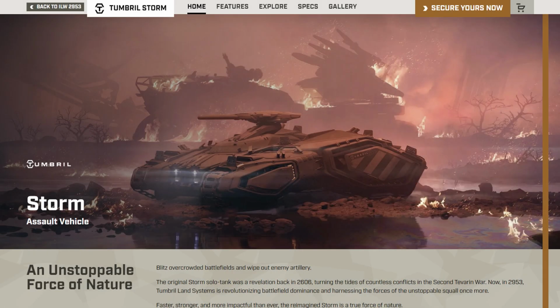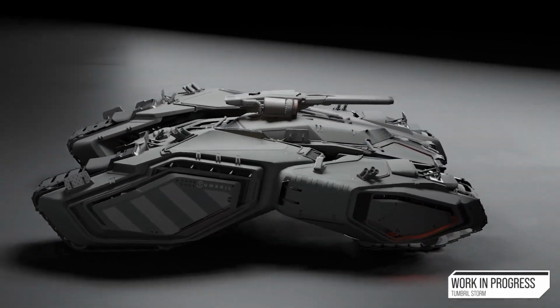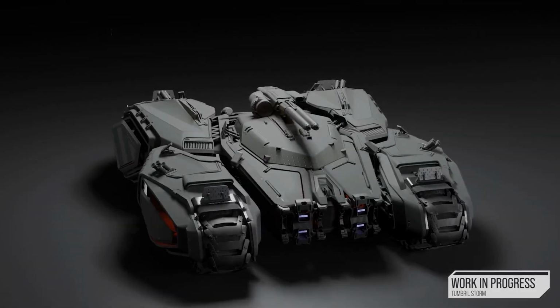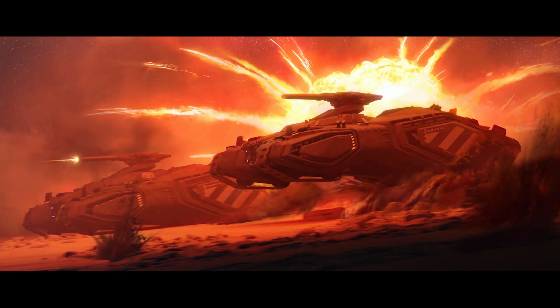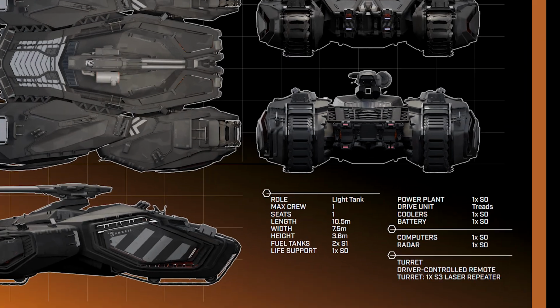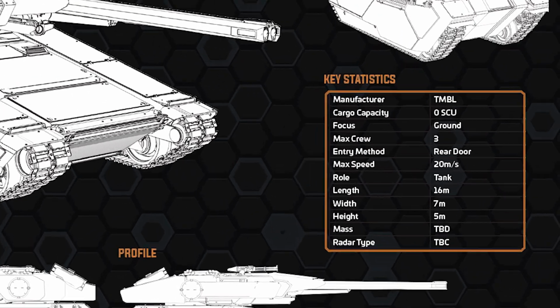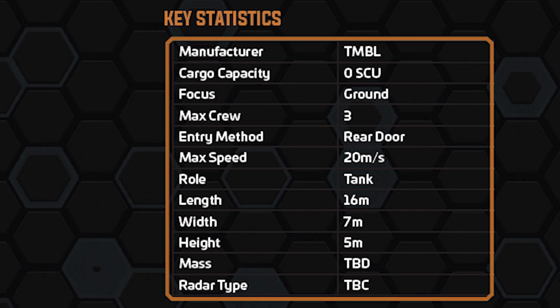On Thursday, May 25th, CIG released the Tumbril Storm light tank as a concept vehicle, and to say it has taken the community by storm would be a bit of an understatement. The Storm features a lot of rule of cool design, but one of the main concerns of the community, one that I share, is that a so-called light tank is actually a half-meter wider than the Tumbril Nova tank, and ostensibly doesn't fit in anything that a Nova doesn't.